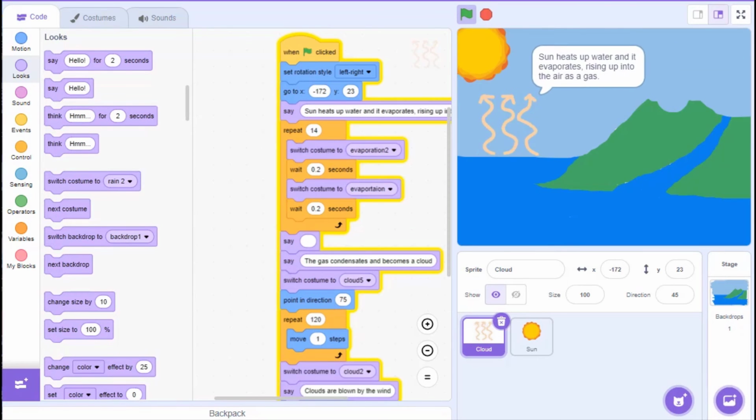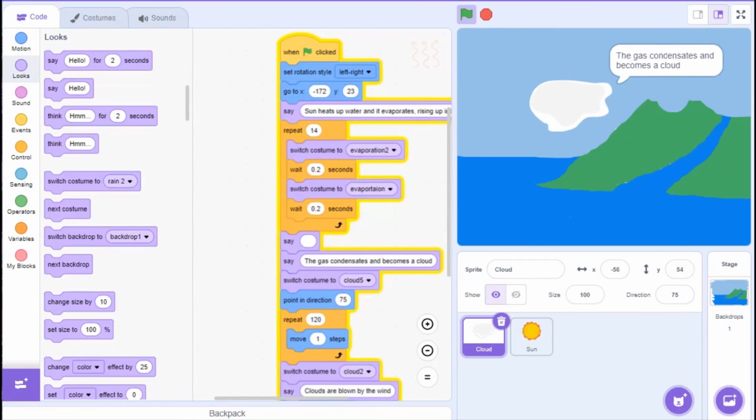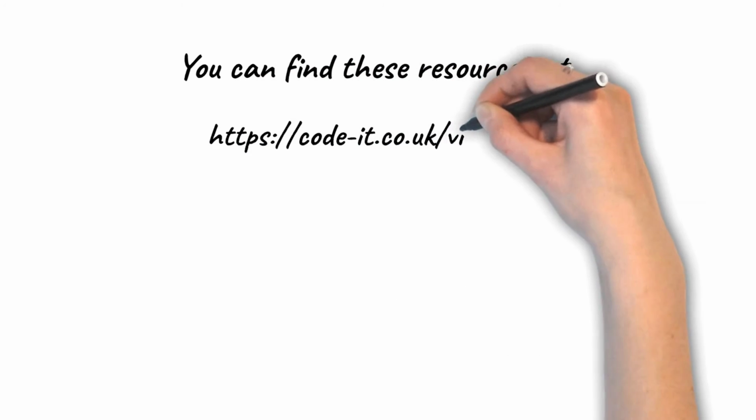So let's just have a little example of how it could be created using Scratch to recreate part of the water cycle.